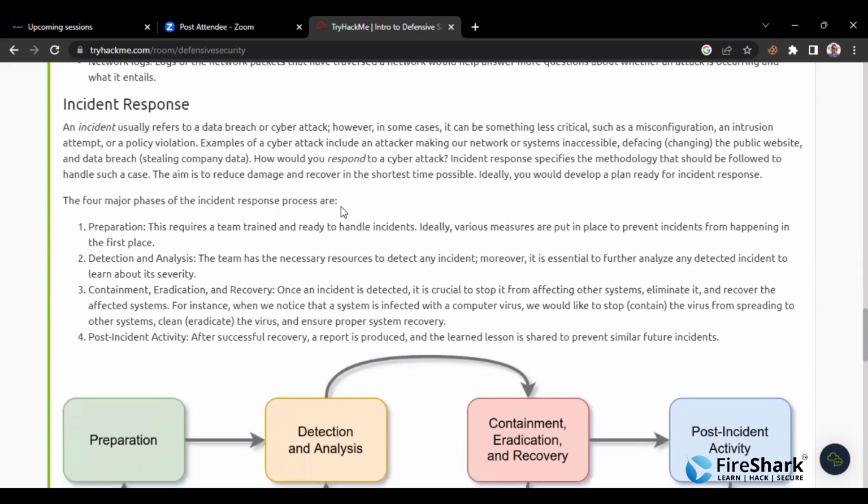The phases of incident response are as follows. First is preparation. This requires a team that is built up and trained to be ready to handle incidents. Ideally, various measures are put in place to prevent incidents from happening in the first place. All the preparations are done so that even if an attack happens, we can manage it.